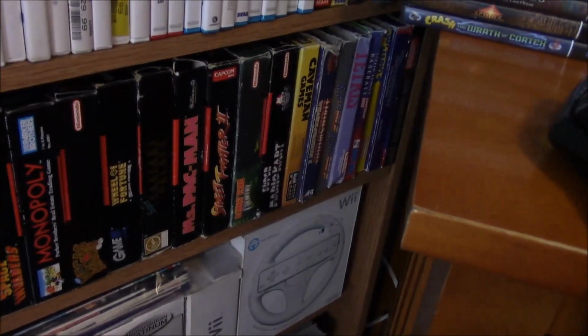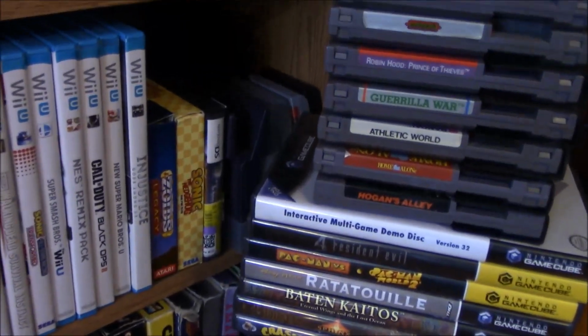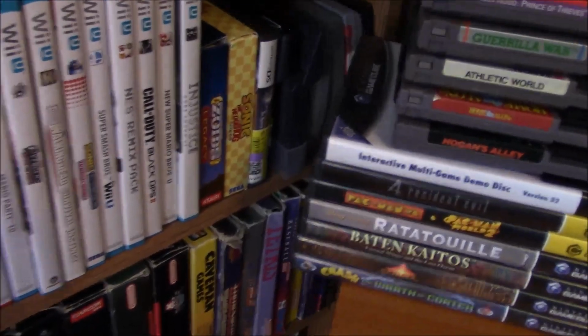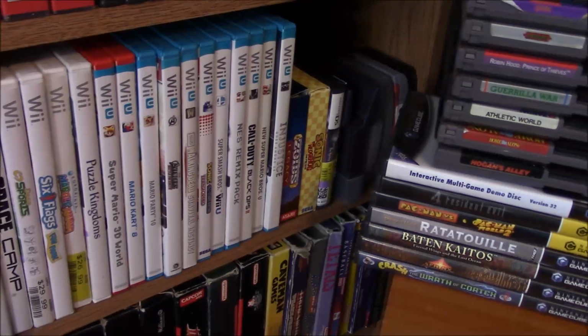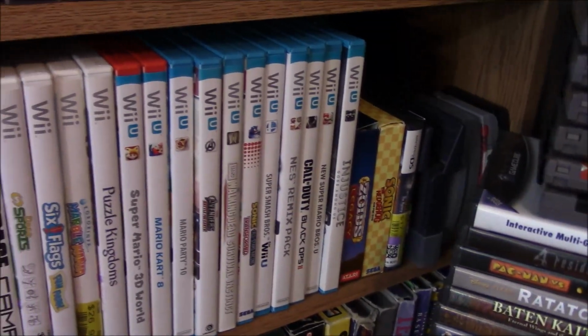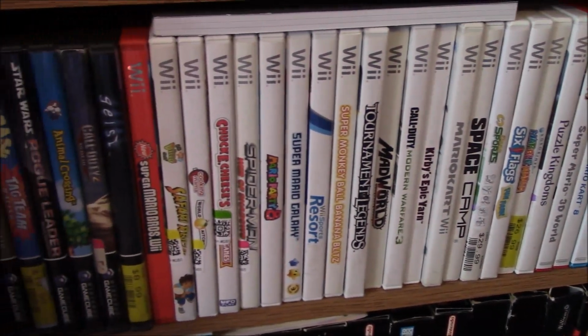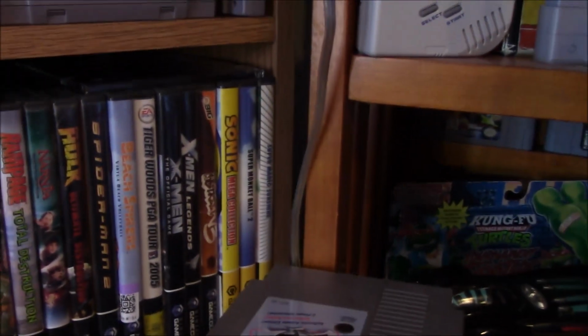These are all my complete in box games. Don't have a ton right now. There's a couple more over here. Got the Game Genie for the Super Nintendo. Got some N64 games over there. All my greatest ones are sitting up on my shelf. Some Wii U games, some Wii games. Here's some GameCube games. Got some more up here.